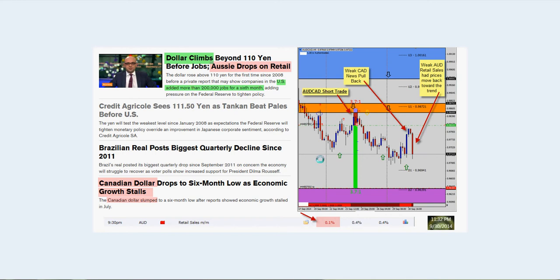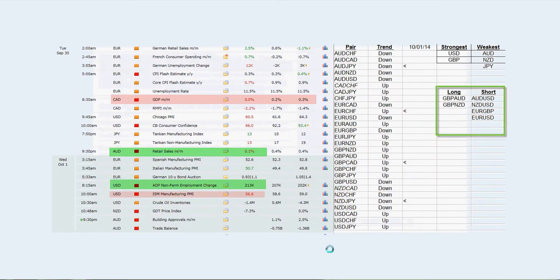And then we got weak retail sales numbers on the Australian dollar, which causes prices to push back down. And I just wanted to take a screenshot of that price action. I got into a short trade up here in this zone. I was looking for a reversal, and it's really supporting our position. I'm looking to take it down into this area right here and just see what happens. And that's pretty much where we at today.